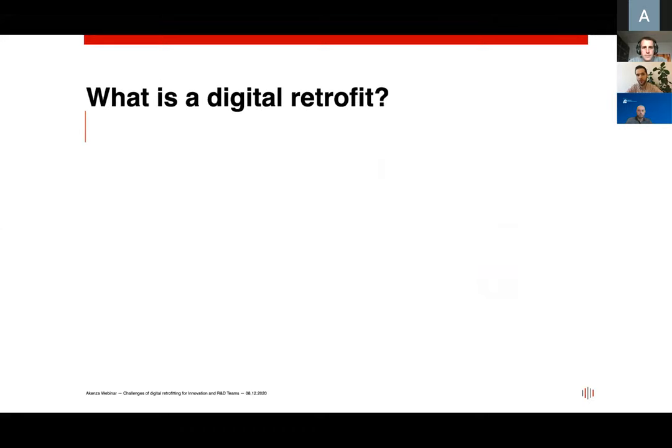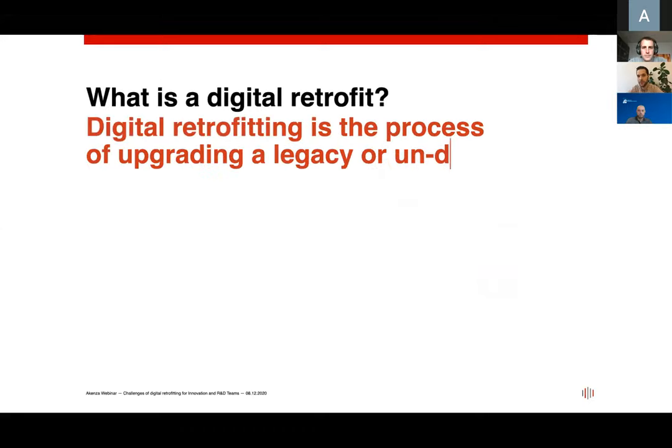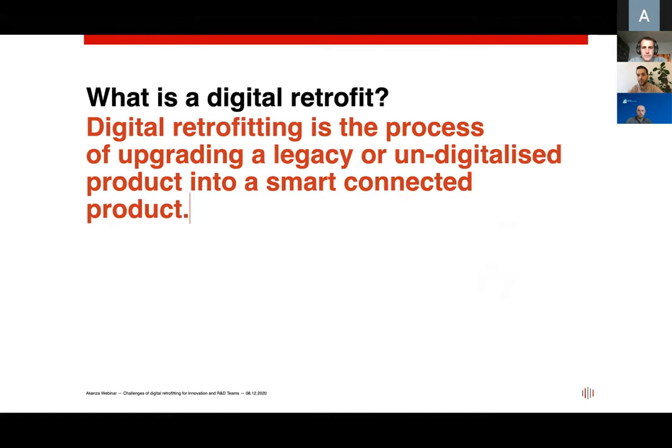Well, first of all, what is a digital retrofit? You may have wondered what that means. Digital retrofitting means the process of upgrading a legacy or undigitalized product into a smart connected product. And this is not related to a specific industry. That really can be applied in various different industries. You connect basically a certain product to the cloud.